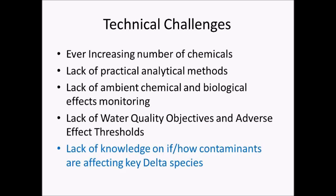And so if you put this together, there is a lack of knowledge of if and how contaminants are affecting key Delta species. And this has a negative effect on our ability to understand other stressors, because there's a real common pattern that I've seen where when folks are doing a study and the result is sort of inconsistent with their conceptual model in terms of what's going on in the food web, instead of saying, well, maybe I need to rethink my conceptual model, it's really handy to say, oh, there must have been a contaminant and we didn't measure those. And so we need to be able to understand contaminants if we're going to be able to understand some of these other things as well.